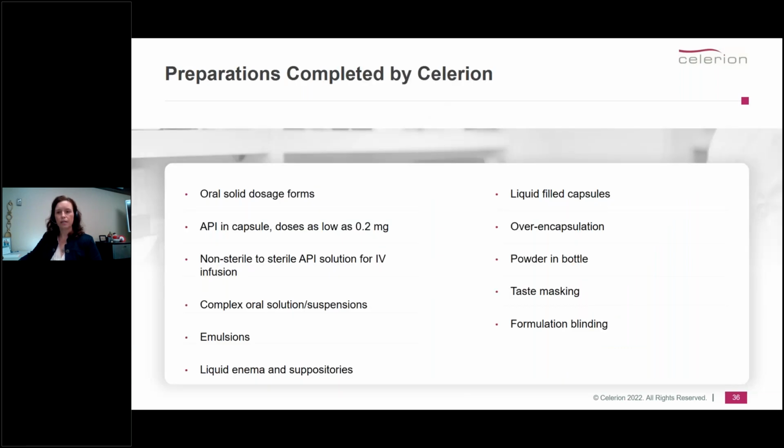The need for several different types of formulations has arisen over the years. Celerion has experience with a lot of different types of formulations, including oral solid dosage forms, API in capsules, sterile to non-sterile, complex oral solutions, emulsions, enemas, suppositories, liquid-filled capsules, over-encapsulation, powder and bottle, taste masking, as well as formulation blinding. We are also always willing to explore new opportunities and enjoy learning with and helping our clients.